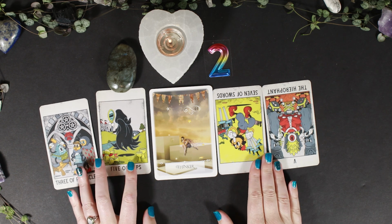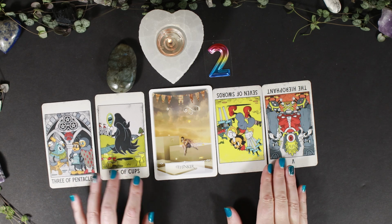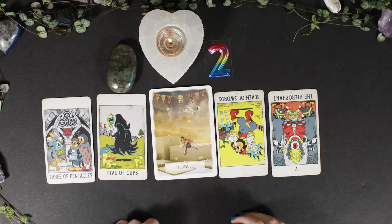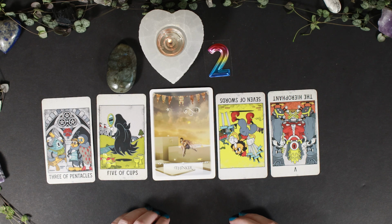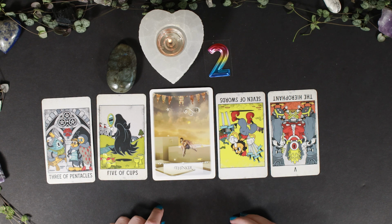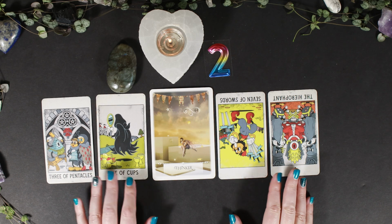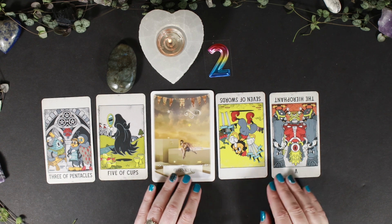You're not concerned with following the crowd or what's conventional. You'll do what's conventional, but not because it's conventional. You'll do it because you've made your own mind up about it and you've made your own decision about it. So we have Three of Pentacles, Five of Cups, the Seven of Swords reversed, and then the Hierophant reversed. What I'm talking about with the Hierophant reversed is going along with the crowd, because that would be convention, what society thinks, what society wants.